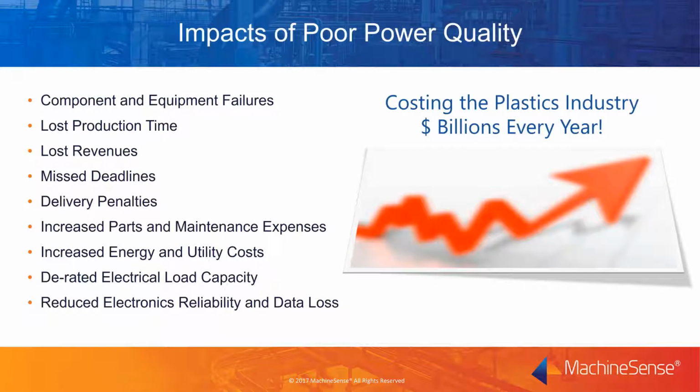Power is a major expense for many plastics facilities, and it's a key contributor to the cost structure of the end products produced. So many of us focus on how to reduce the power we use, but poor power quality has become one of the most serious issues in industrial facilities.